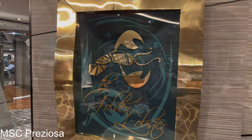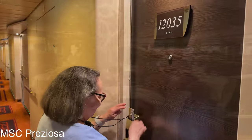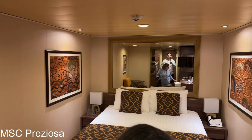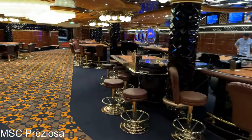Then it was time to go and find our main dining room, the Golden Lobster. We like to get there early, find our table, and talk to the maitre d' if any changes are needed to be made. Our room was ready around 2 p.m. We had an interior cabin, and our cabin steward surprised us with a little towel elephant, which reminded me of Carnival cruises. There is a large casino where passengers try their luck.